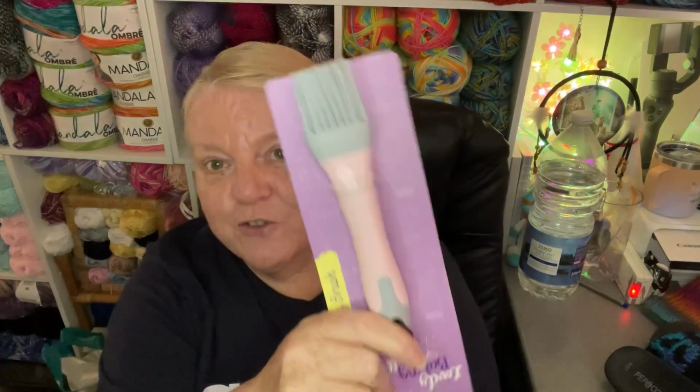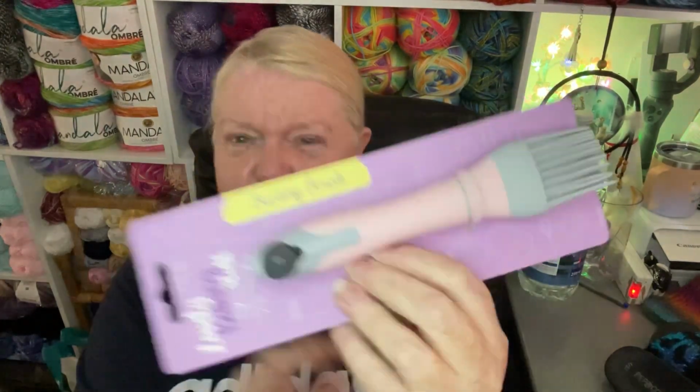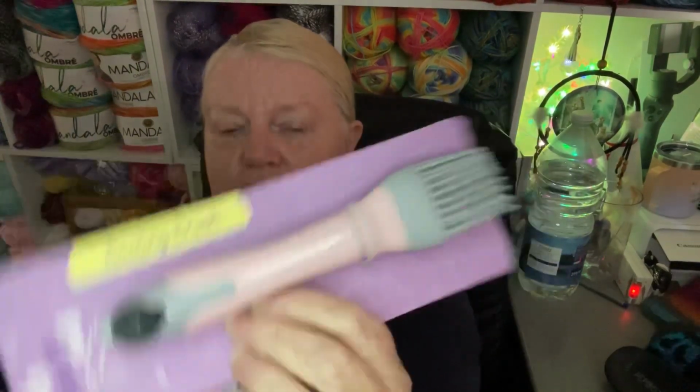Oh no, I bought this in Poundland as well, which was a little pastry brush, because all of mine have died. This is a silicone one, and they're cute colours, I really like that, the whole range of pink and grey. Really nice stuff. It's a basting brush, and that's exactly what I needed.